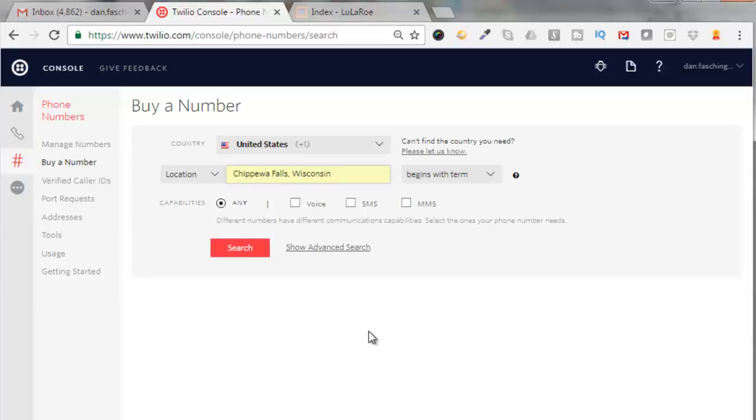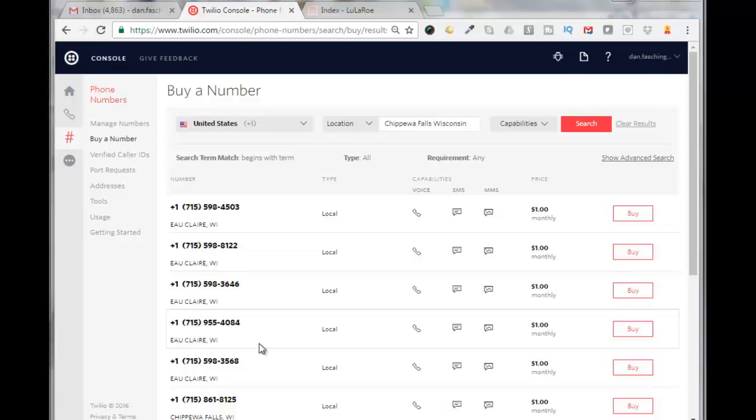Chippewa Falls, Wisconsin. And then you have a choice of picking the type of phone number you want, whether it's just voice, SMS, which is short message service, basically texting, or MMS, which is multimedia messaging services, if you want to send videos or that type of thing back and forth. So it doesn't cost any more to have all these services. So I'm just going to pick a number that has all these services available to me, and I'll click on search. And then it brings back a lot of different numbers that are available for you in your area.